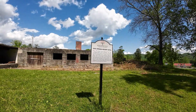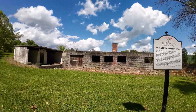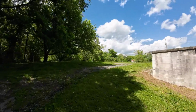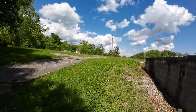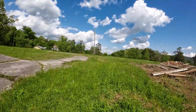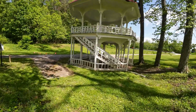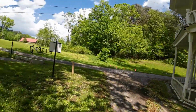I've not read that this was built in 1865. I'll have to check into that. That was kind of violating my common sense a little bit when you consider 1865. The Civil War was not over yet, and it would be a pretty presumptuous time to be building a resort. We've got some historic sign over here. We'll have to read that.